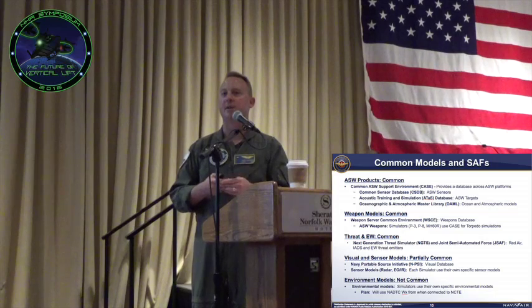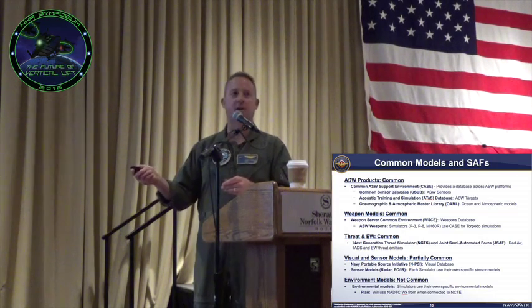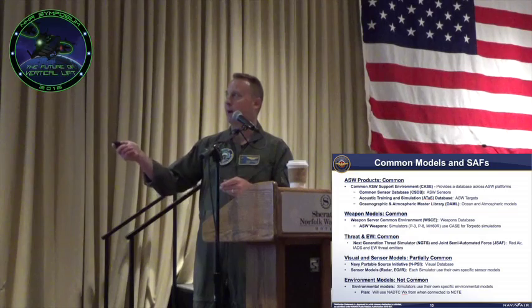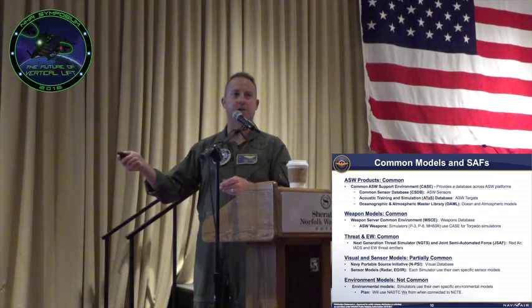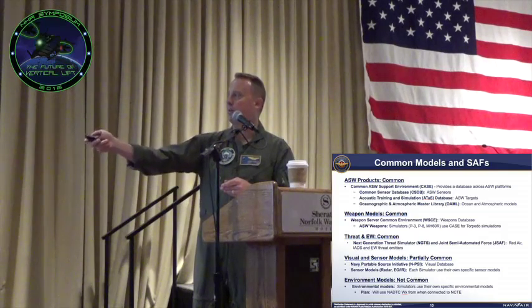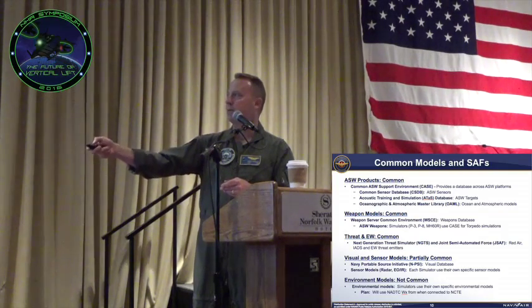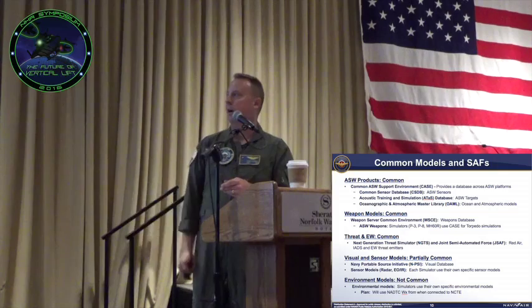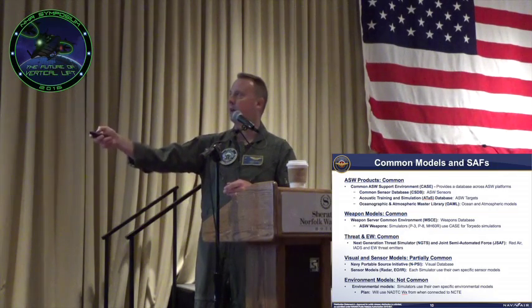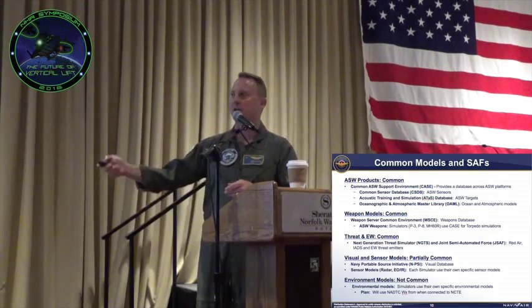It's not just an enhancement, but it's a complete fidelity scrub and fidelity improvement that'll hit not only the ocean model itself to improve it, but also hit your ASW sensors, targets. One of the biggest programs we have this year going out is improvements to this ocean model. Should deliver in the 18-19 timeframe. And the rest of these are other models that we use across weapon systems, threat systems, visuals, and environmental models as well. But the one big for here is the CASE, which should award this contract here in the next couple months.